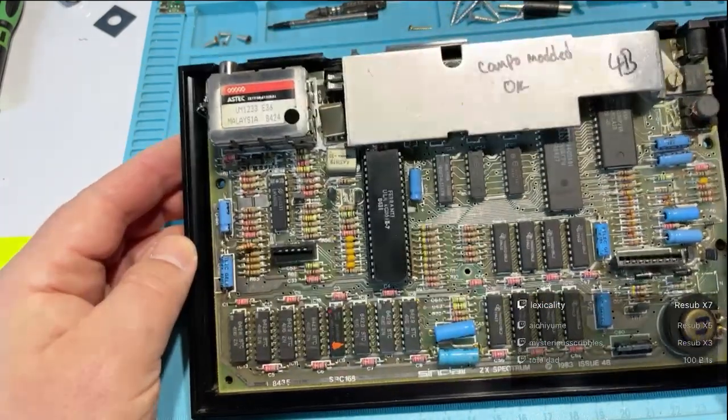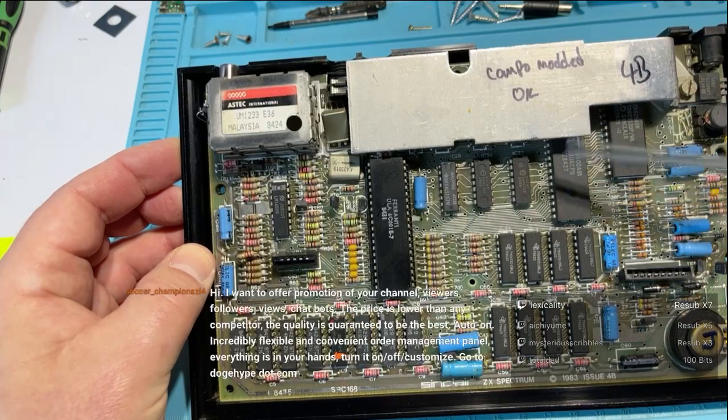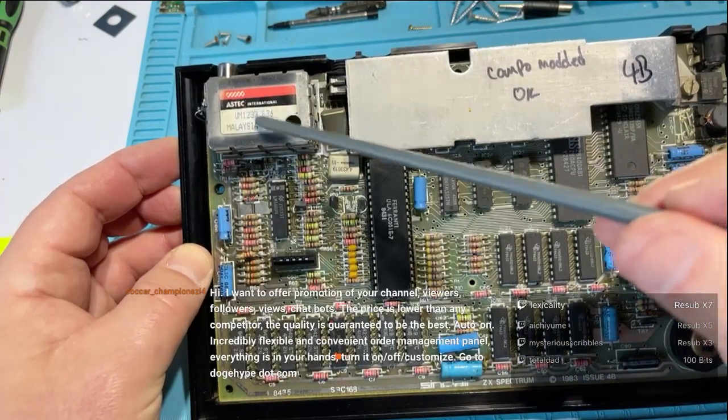Right? So for this one, I've already tested this one, and this one works great. I've done the composite mod on this one, which is a mod we'll do later on another one.